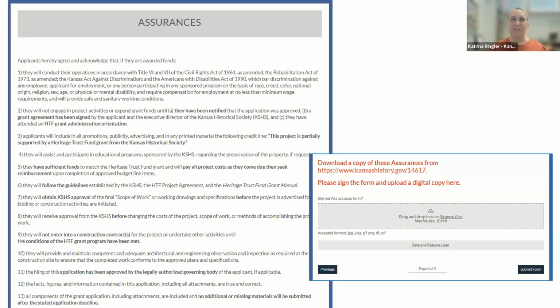Remember again, the system is going to be transferring not just your narrative, but all of your attachment uploaded documents through the cloud up into the system that we can then see on the back end. So it may take a few seconds for you to see the confirmation message.